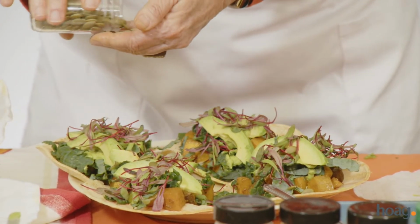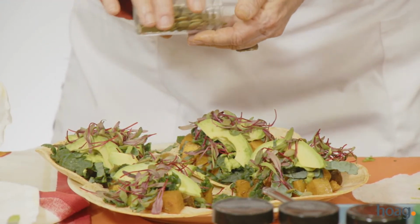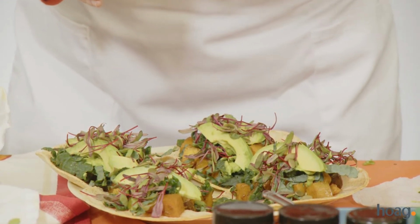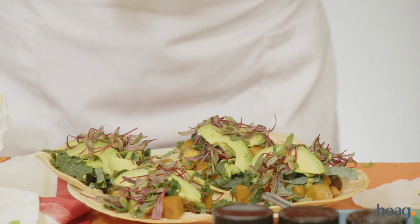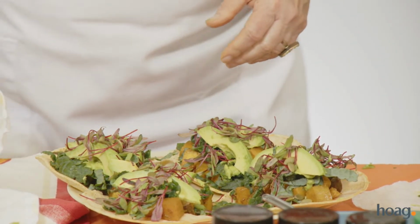And you can change this up however you like. If you don't like avocado, leave the avocado off. If you don't like, well, you can't do it if you don't like mushrooms and butternut squash.